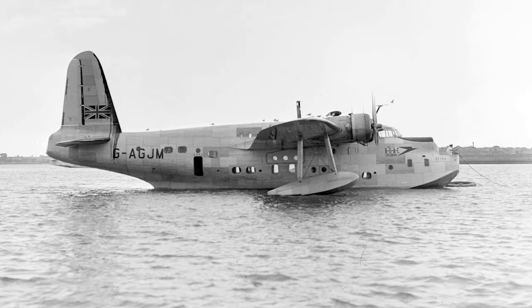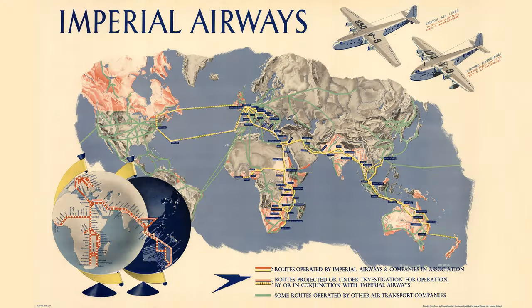A prototype system made at Malmesbury was fitted into a short S.25 Hyde-class flying boat in 1947, and in association with the Telecommunications Research Establishment, extensive trials were carried out on Empire routes during the following year, to test its performance in bad weather.